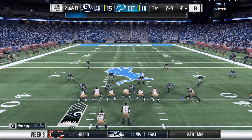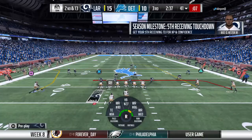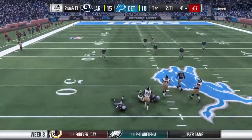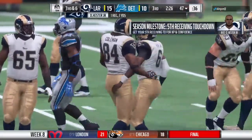Let's go. And they'll send the slot in motion left. 58. 3-2. They'll set up a throw. Firing quickly here, and that's complete. And he'll go down right around the 47 this time. The reception good for 7.